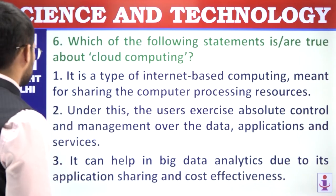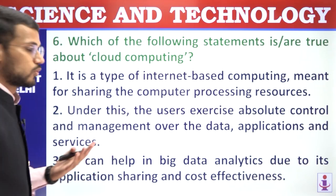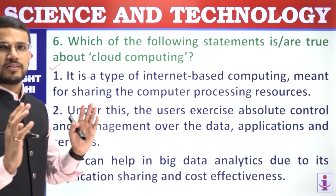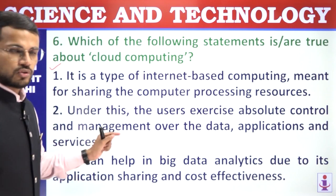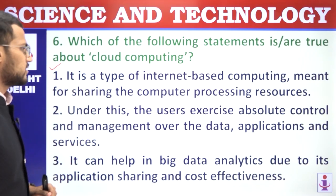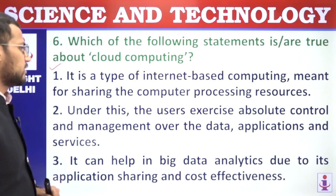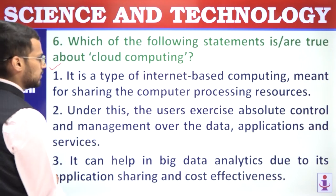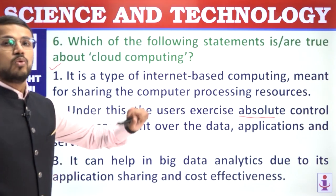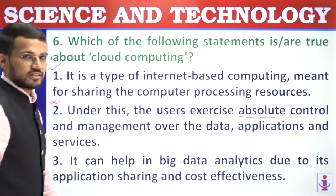Let us consider the statements first. It is a type of internet-based computing meant for sharing computer processing resources, right? So that statement is correct. Cloud is a kind of server, and that server would have various kinds of resources, and those resources can be shared. The first statement is correct. Second, under this, the users exercise absolute control and management over the data, applications and services. Now this term is a bit problematic. Absolute control is with the cloud service provider, not with the users. And that's why the second statement is incorrect.